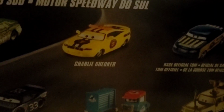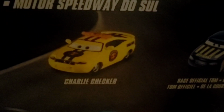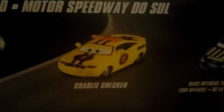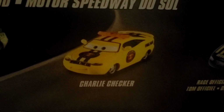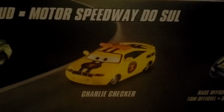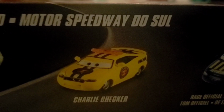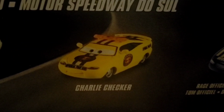Next up is the coolest racing official, Charles Checker, the Piston Cup Pace Car. The coolest amazing car in the whole world. If you see him in the movie, when Lightning McQueen is following the pace car, as you know, ladies and gentlemen, Charles Checker's job is to make sure all the other race cars follow him, just like the pace cars in NASCAR. The NASCARs follow the pace cars so they won't cut in line, because it's very important to follow the pace car and not drive around it. So, anyways, if you see Charles Checker in the Cars 1 movie, he was obviously doing his job on the racetrack.